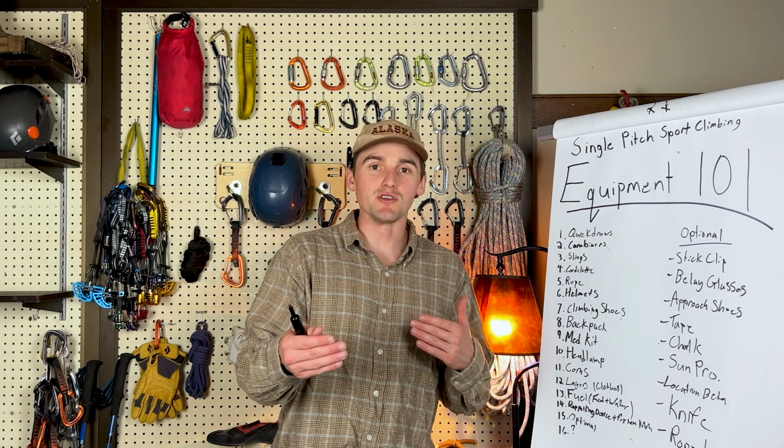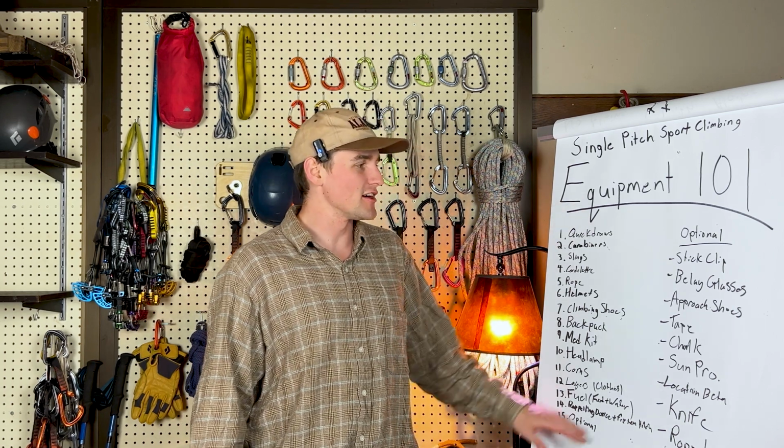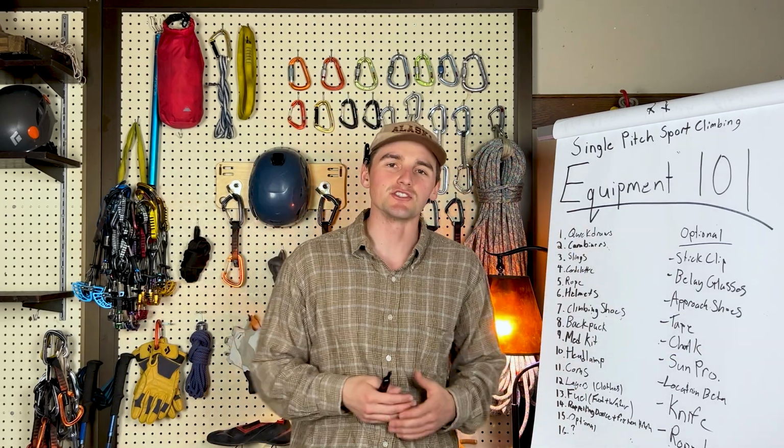If you're in the school community right now, the plan is to have a module on each one of these pieces of gear and maybe one or two on the optional stuff. That way you have all the information and everything that's in my head can be transferred to you.